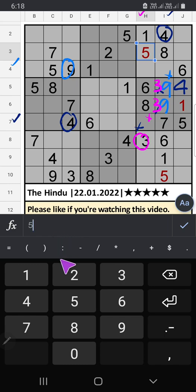2. 2 is confirmed here. In column I, only one number is remaining. 2. 2 is confirmed here. Fourth row, we have 9. So 9 can't come in this cell. 9 will come in any one of the cells. We'll confirm later.